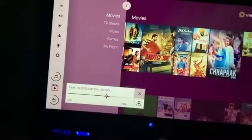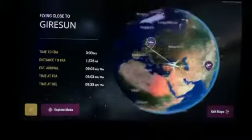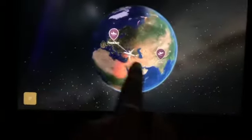The flight entertainment system was probably the most interesting thing about the flight. It kept me busy the entire time. I watched a couple of movies, shows, and was also navigating my way through.